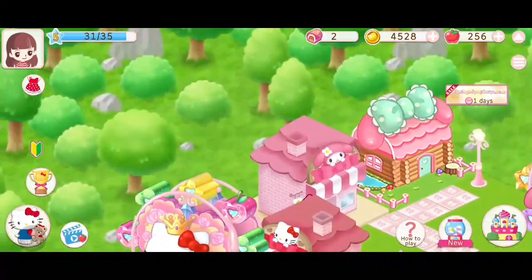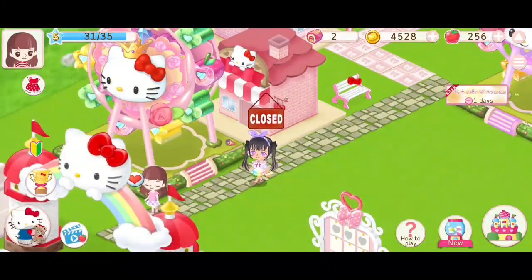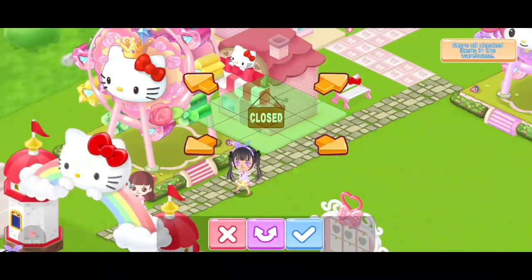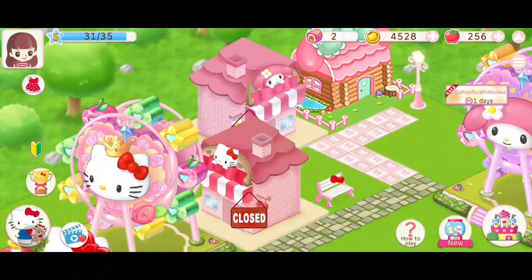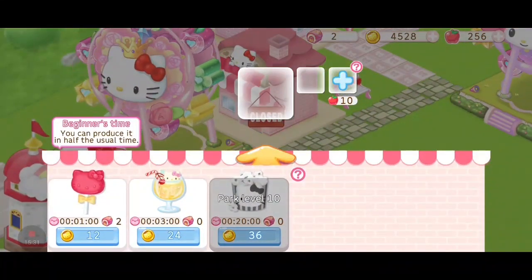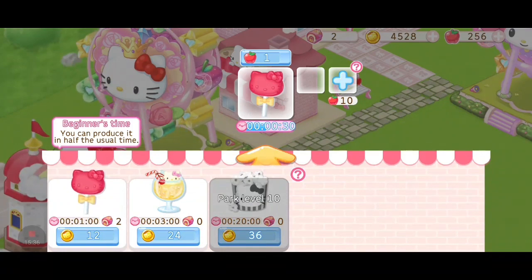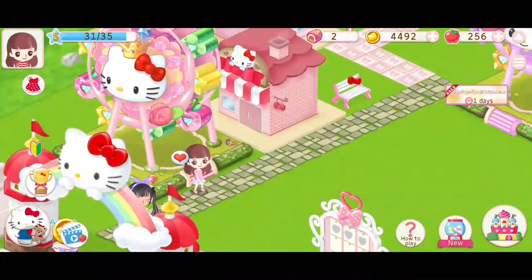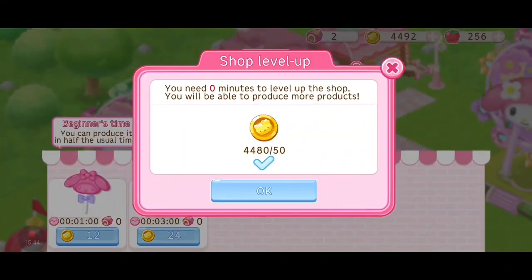OMG. Look at the donut. We can zoom in. Why is the shop closed? Must have to make things to keep.